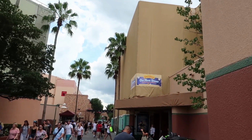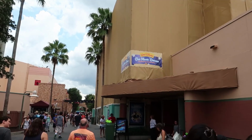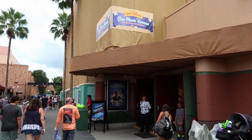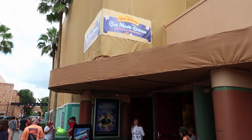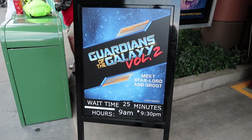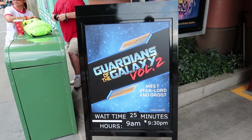As we walk up to One Man's Dream, you can see they've put up a temporary sign and covered up the main sign because One Man's Dream is going away and becoming Walt Disney Presents. And they will also have a preview center for Star Wars Land and for Toy Story Land. They also said they will still have a meet and greet in the back. I don't know how long Star-Lord's gonna be here, but he'll be here for a little bit.